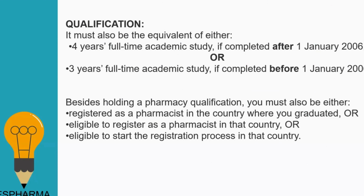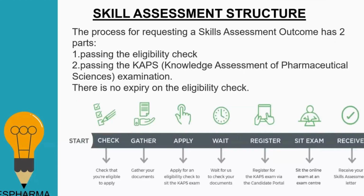Skill assessment, apply for the exam, book the exam. That's the first part of this KAPS journey. The process involves requesting a skill assessment, passing the eligibility check, and passing the KAPS exam, and there is no eligibility expiry. Once you apply for the skill assessment, you can write the exam any time in your life; it won't expire.